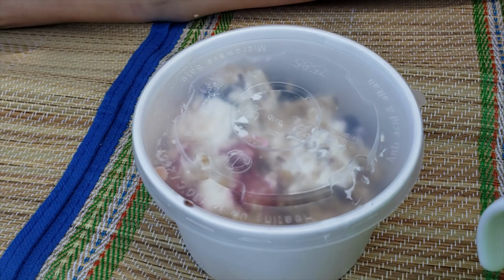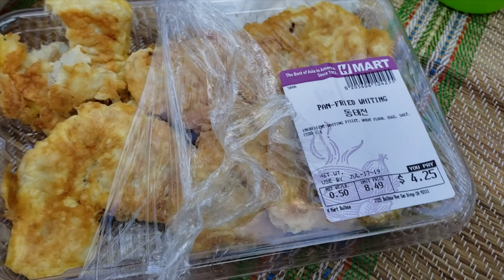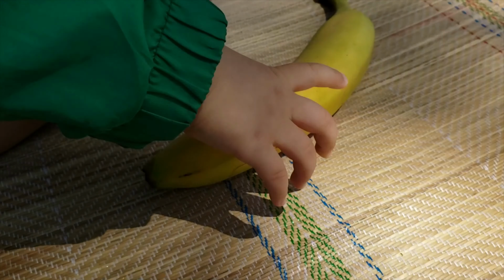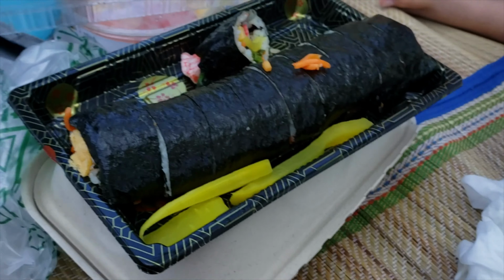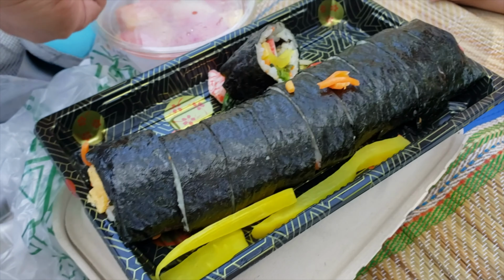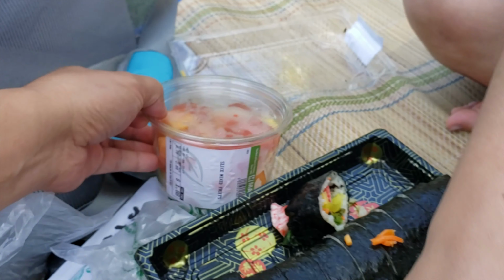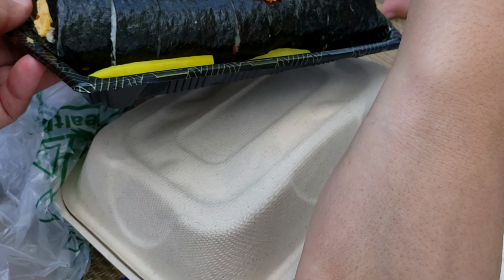This is leftover from this breakfast. Some Greek yogurt thing, an acai bowl type of thing. Got this from H Mart the other day. A banana for Jonas. Got some LaCroix. Some chiquet. Some kimbap from H Mart. I got some of this fruit for Jonas from H Mart. And then leftover from last night's sushi with Stan.